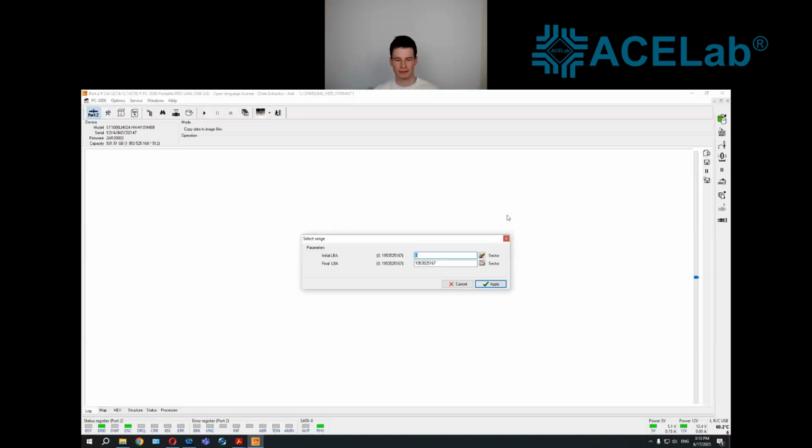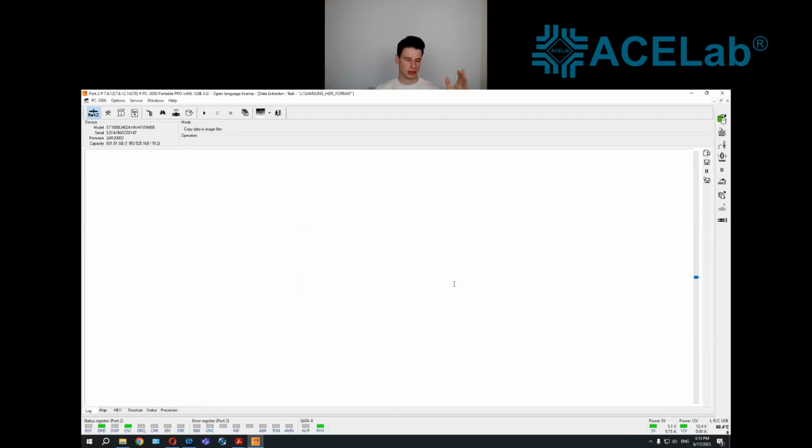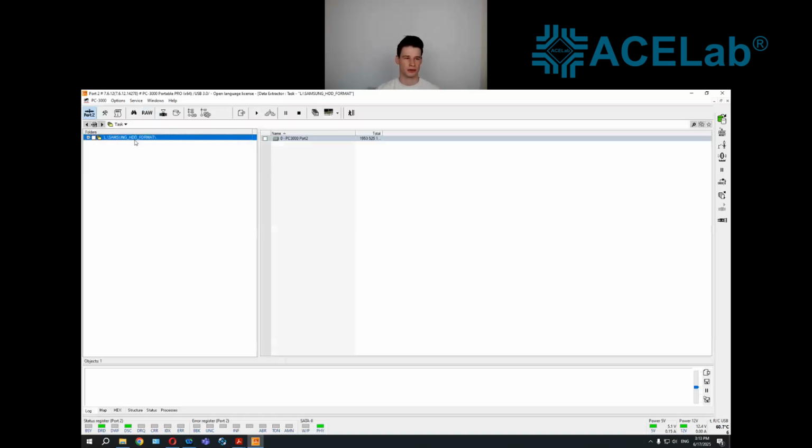We can create a heads map for this case, but because I know that this drive is physically stable, I would not take your time on it. I just proceed working with this case further. So in Windows, as you remember, when we opened the hard disk drive, it was showing us an empty file structure. There was nothing inside of it.